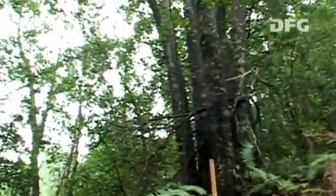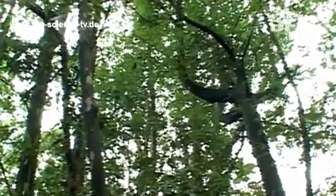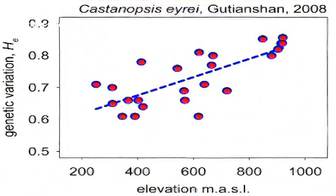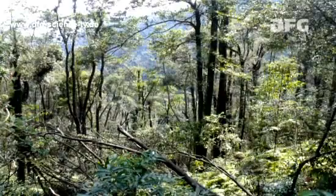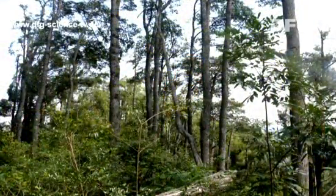In order to be able to apply these findings to natural forests too, the researchers examined trees at different altitudes. The researchers found that trees at higher mountain elevations have the highest level of genetic diversity compared to those at lower altitudes. Although these trees grow at sites that might be only 5 kilometers apart, they exhibit significant genetic differences.